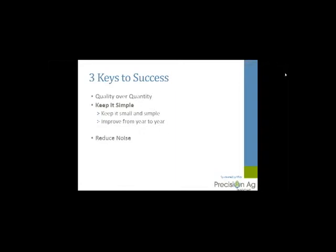So my philosophy is always keep it small and simple, a simple A versus B type setup, a simple yes/no question. It is the best way to start out, especially when you're beginning with a new client or new farmer. Keep it simple, and then there's always improvement going from year 1 to year 2. There's always things you can do better, like trial placement and things like that. So just keep it simple.